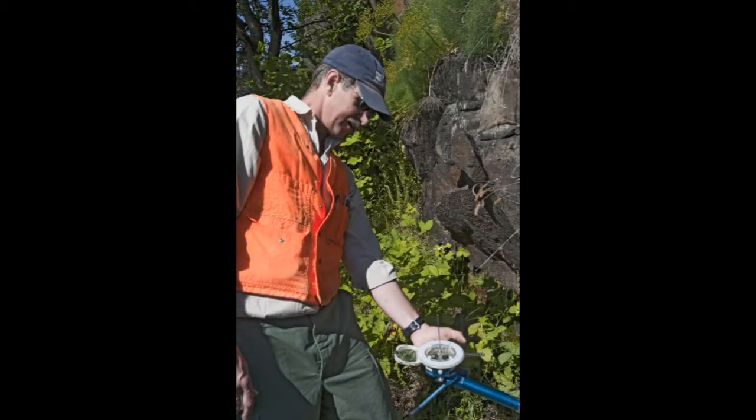One way of distinguishing among a lot of very similar looking Grande Ronde flows is by their magnetic polarity.